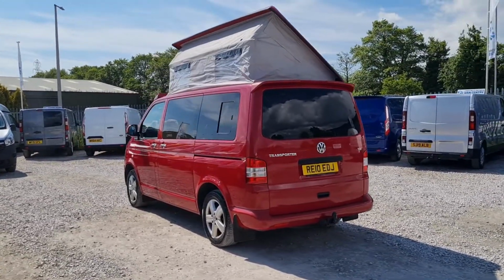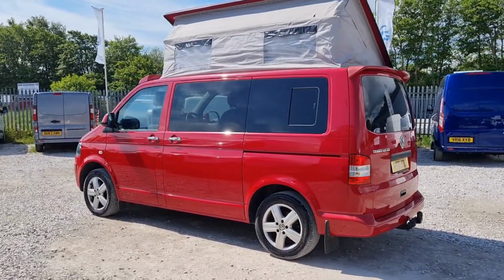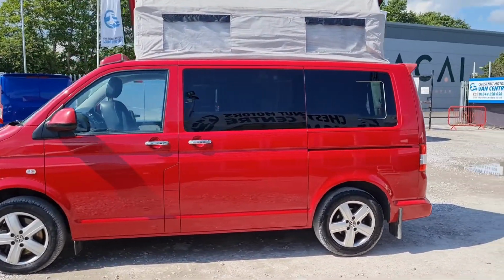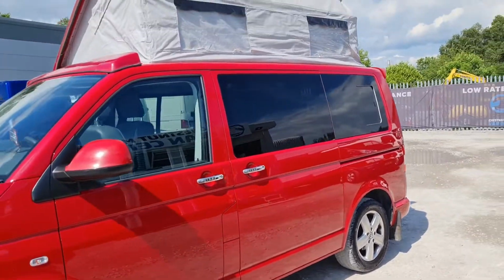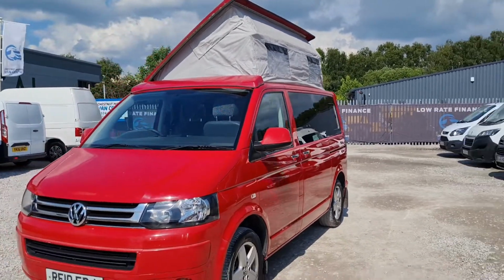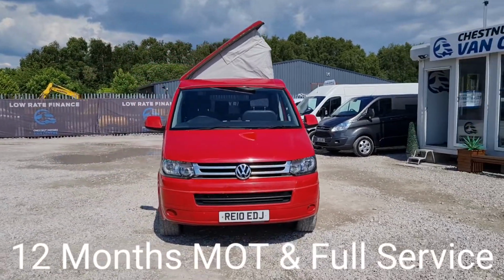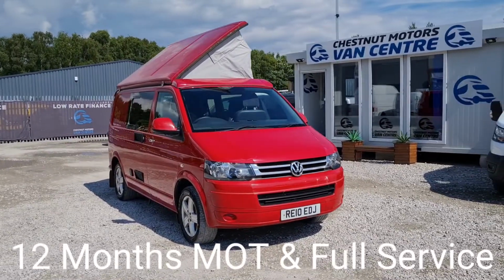Absolutely loaded inside, as you would expect. It's got the fridge, heating, air conditioning, 240 volt hookup. Has got the leisure battery as well, guys, so if you can't get into a site, you can go anywhere you wish. Also got the gas in there too. Alloys all round. Drives absolutely fantastic. Looks even better. Show you inside.